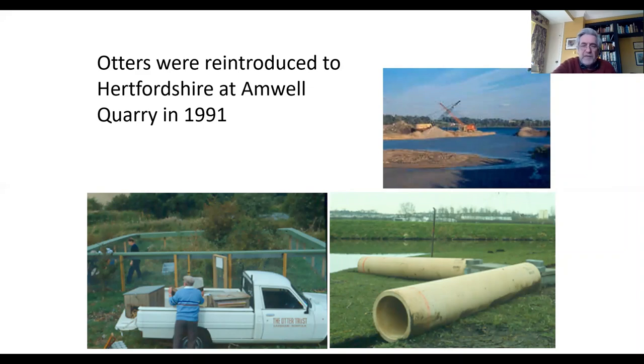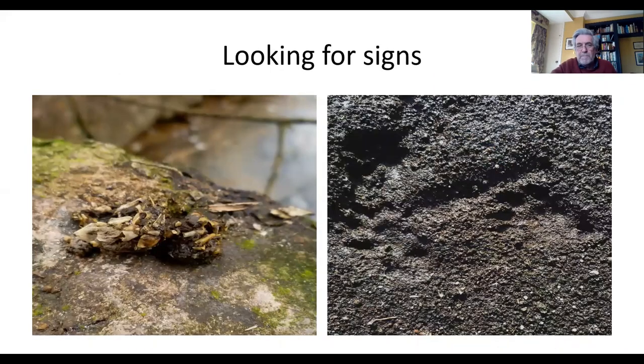Of course, one of the key things after they were released from the pen was keeping track of them. We also built a number of otter holts along the valley, artificial otter holts. You can see one in construction there, the pipes along the valley. And we would check all these sites. To find out where the otters were spreading to throughout the valley from our release site, we were looking for signs. That would be either the poo, the spraint. And one of the key things about poo for us ecologists is that different species have different names. So in otters, as you all know, it's spraint. So we were looking for spraints along the valley in key sites.